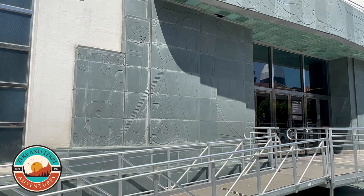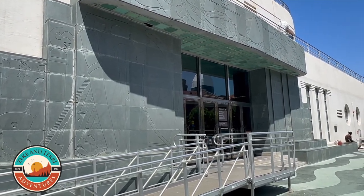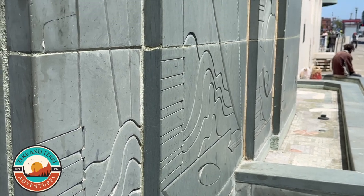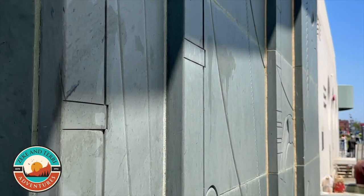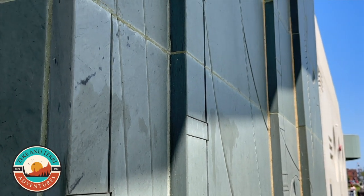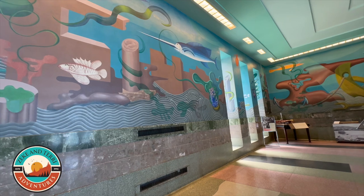So just around the entrance doors are 2-inch thick panels carved out of Vermont slate through the work of Sargent Johnson, the first African-American artist on the West Coast to gain national fame. He was also the only Black artist on the Federal Art Project in Northern California.